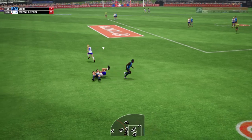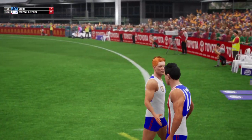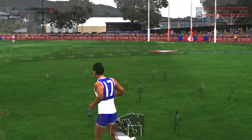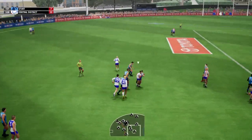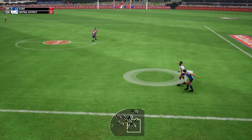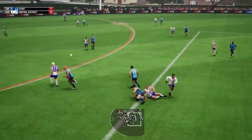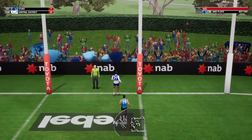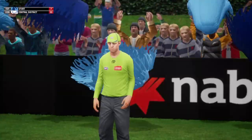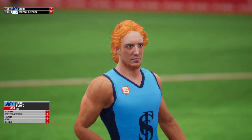Picking it up was 7. 17 coming on. 32 hurls it away. 5 kicks hurriedly. 33 didn't mark it. Puts on a big hit. No issues with that drop punt. His teammates rush over.